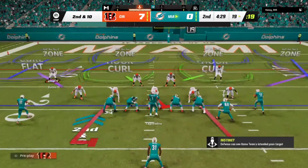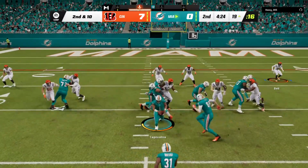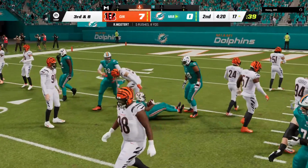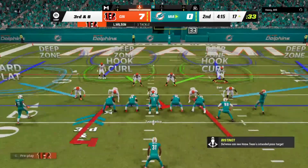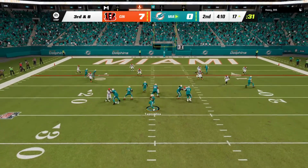I think doubling him has to be a priority because you can't move up to the next level if you don't take care of him first. 2nd down, here's Mostert again. And just a couple yards there down to the 17. The Dolphins on 3rd down, 0 for 3 to this point. They could use a conversion. This is 3rd and 8.